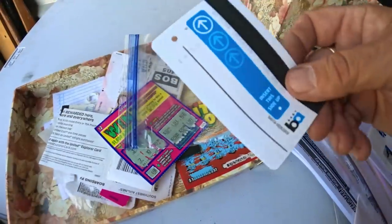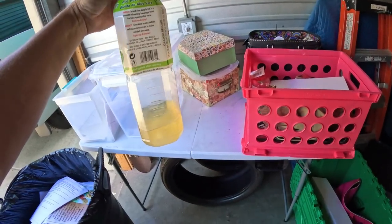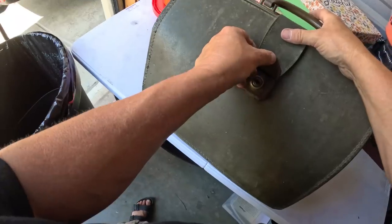How you can redeem these for cash. So we're going to put that aside. That's definitely something to hang on to. That doesn't look so good, does it? Uh-oh. It appears to be locked.